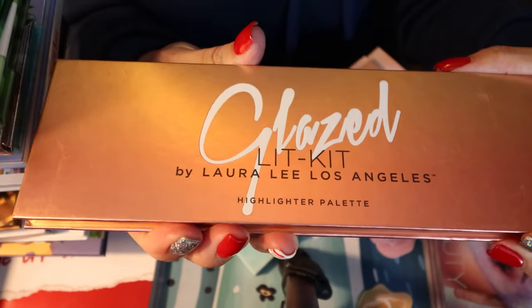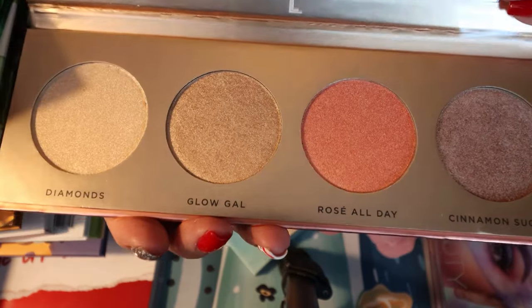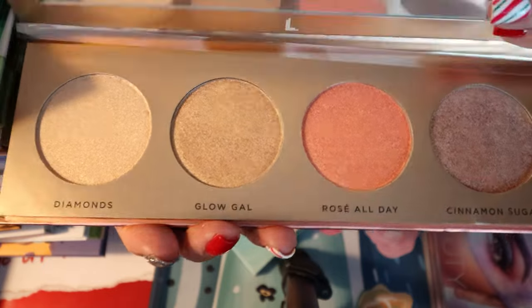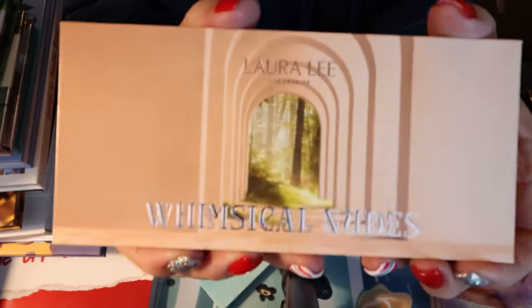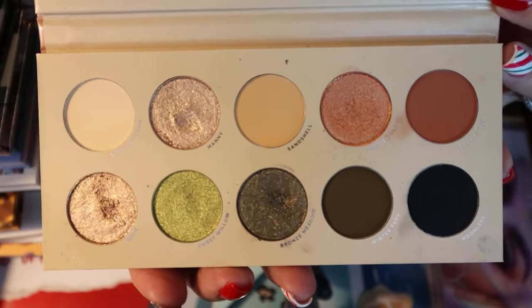This is actually a face palette. This is a highlight palette. For some reason, this was in my eyeshadow drawer. I'm going to declutter. It's definitely not the highlight palette for me. And then I have her Whimsical Nudes palette. This is her neutral palette with a twist.